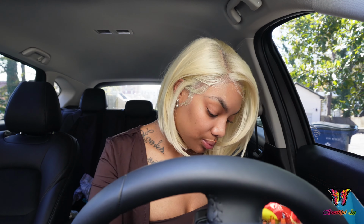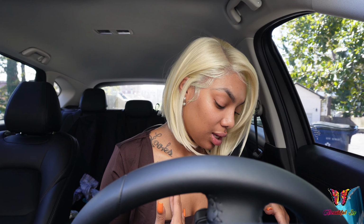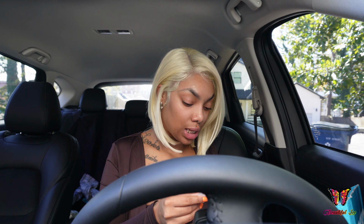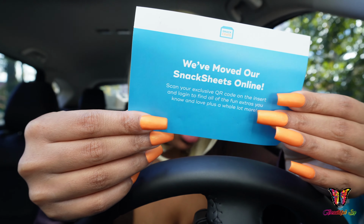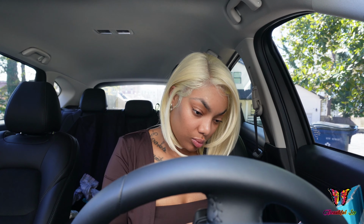They usually send a sheet to show you all of the different snacks that come in the box, and it tells you a little bit about them and what's inside, but I don't see it. Okay, that's annoying. It doesn't come with the little paper they usually send, so I know what I'm eating. Okay, you know what? It says we moved our snack sheets online. See, they making this difficult. So yeah, they changed it. So now they don't put it in the box. I have to scan this code to bring it up. That's kind of annoying that it doesn't come with the sheets and I gotta do all this scrolling. But we're gonna roll with it, okay?